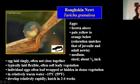Yeah, so like I said, their eggs are brown above with this pale yellow belly. They're often not laid close together. Newts will eat other newts too. Like they have no bounds when it comes to what they're trying to eat. And they'll do it in relatively warm water.